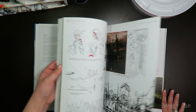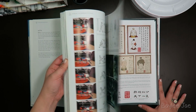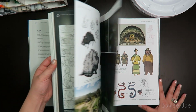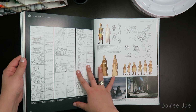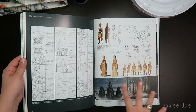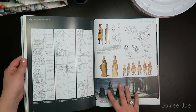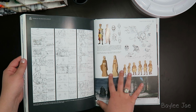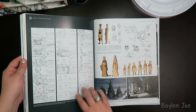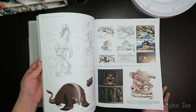Character turnarounds, expression sheets, there's storyboards. I love the Avatar art books. I think these are my favorite art books out of all the ones I own because of the way they're laid out, just because there's such a variety with the storyboards and the way the pages are laid out. I feel like it has a really good balance of text to pictures and a good variety of types of art that they include. So that's pretty cool.